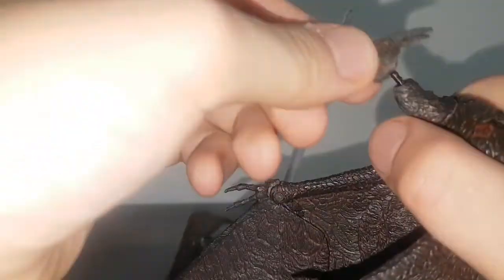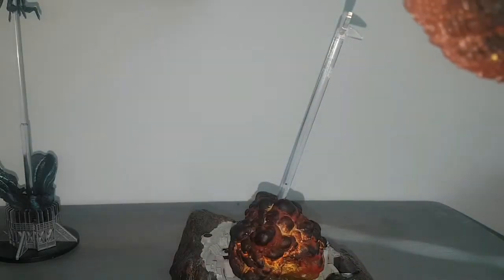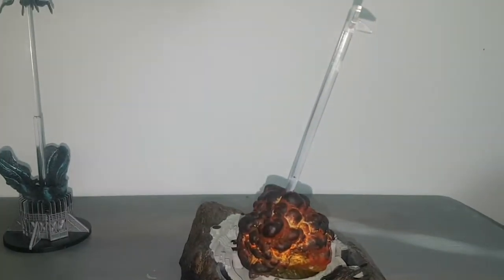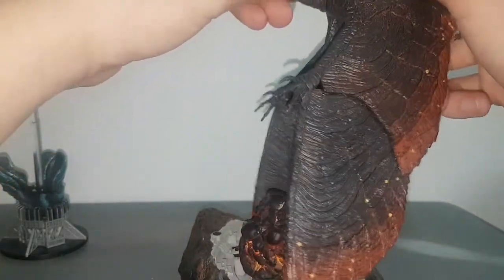Personally, I'm going to keep it on with the mouth closed because for some reason my brain just tells me this head, this head, this head. And I mostly keep mine kind of on the volcanic base, as I sadly don't have the package for this guy anymore. But hey, I have the real treasure, the figure.